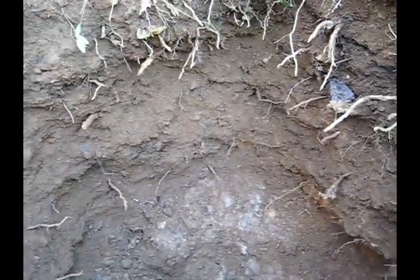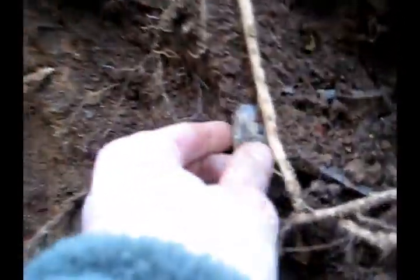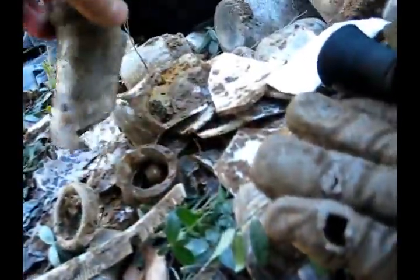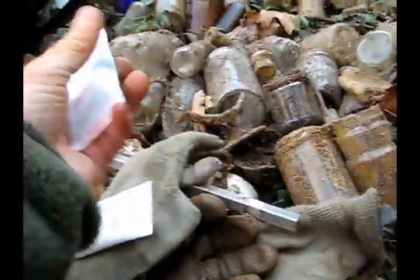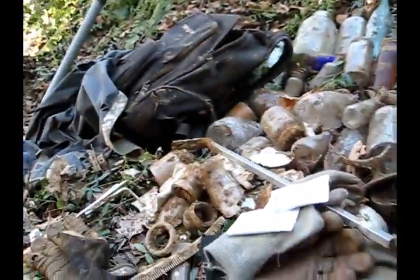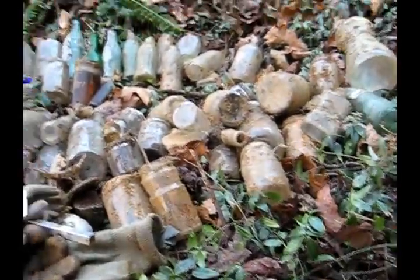Just hope we find a nice milk bottle embossed from the 20s. Be perfect. That looks like a milk bottle hanging out there. Well, they're in here. They're just broken. Okay, time to break open some new hand warmers. It was like 10 degrees out this morning. It's probably around 20 degrees right now. But when you're working, it doesn't get that bad.